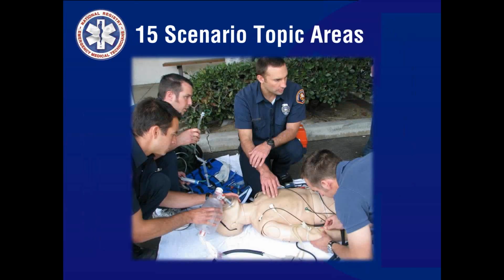Now, there's also 15 scenario topic areas that you need to make sure that you cover, and we have evaluation forms for that also. And again, the same thing. If you have a form that you have designed to capture your student's competency in a scenario topic area, by all means use that. If not, go ahead and use our best practice document that we have developed. But again, the important thing here is you're tracking the different topic areas that they cover. You're also tracking the different patient types.